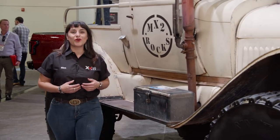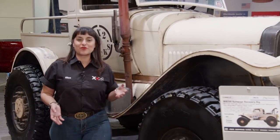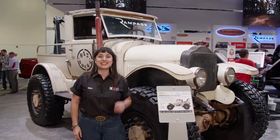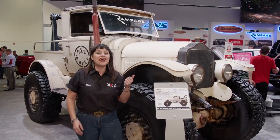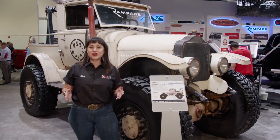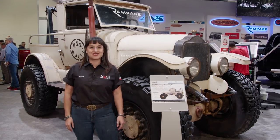I have a soft spot for old iron, and I've seen lots of awesome resto mods. I've seen Power Wagons, Willys, Broncos, International Scouts, and even this 100-year-old recovery rig. All of them with updated drivetrains and top-of-the-line suspension. So it just goes to show you that what's old is new again.